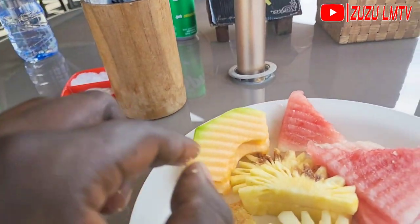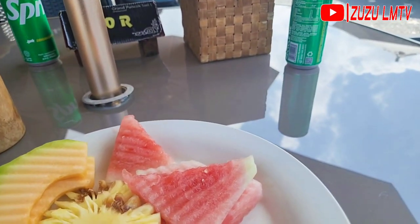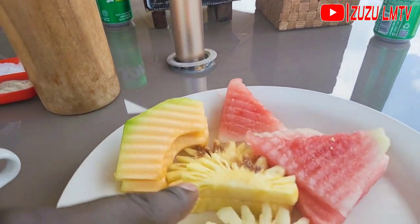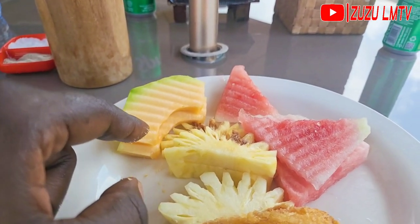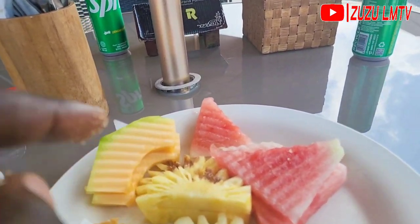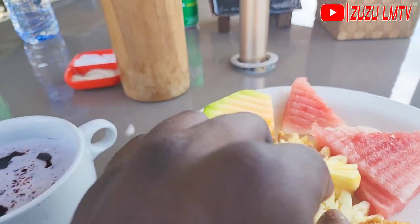I think this looks like honeydew melon. Obviously, this is watermelon. It's so nice. And this one, obviously, it's pineapple, ananas. If you speak Arabic, this is ananas. If you speak French, this is ananas. But I speak different languages.